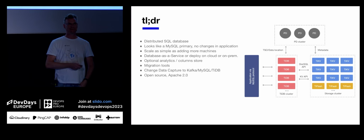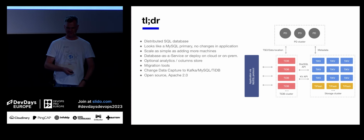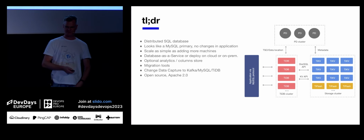We provide it as a database as a service, or you can deploy it on your own cloud or even on-prem. It has an option of analytics, so we do have a column store that's additional to the row store. We also provide migration tools and change data capture that can stream to Kafka, MySQL, or another TiDB cluster.